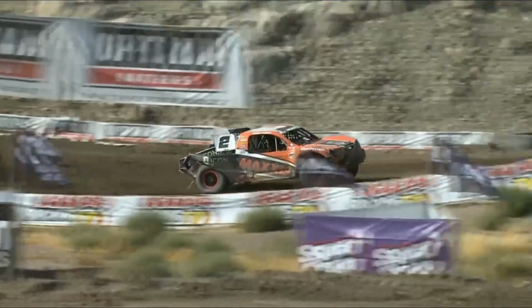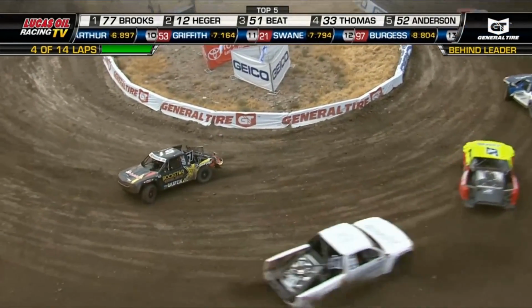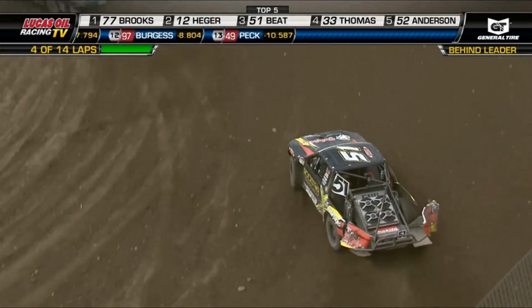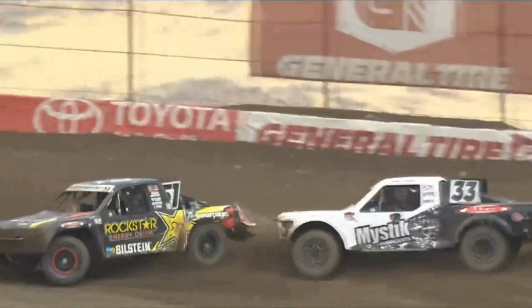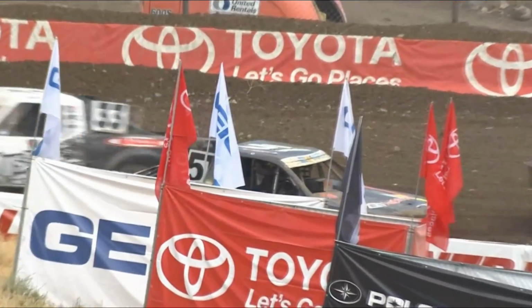Yep, absolutely. Having misfortune yesterday, fiberglass coming off, ripping his tire. Oh, no! Oh, no! Ryan B, just as we say that, spins in the corner. Misfortune for the driver of the 51. I'm told some contact between Mickey Thomas actually going to get a black flag because of that.